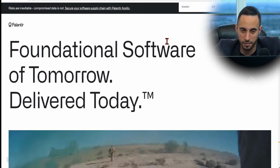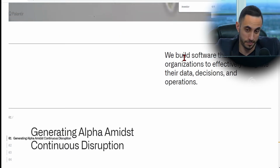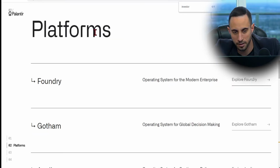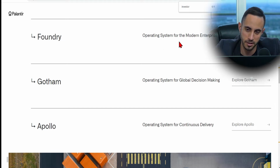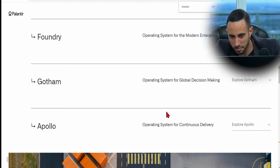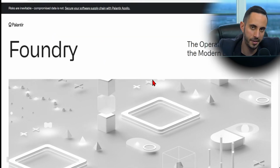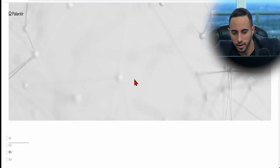So Palantir.com: foundational software of tomorrow, delivered today. What do they do? We build software that empowers organizations to effectively integrate their data, decisions, and operations, generating alpha amid continuous disruption. So they've got three platforms, that is Foundry, Gotham, and Apollo. Foundry is an operating system for the modern enterprise. Gotham is an operating system for global decision making, and Apollo is an operating system for continuous delivery. So let's look a little bit deeper into these actual programs, because I couldn't find the investor presentation, but there is a presentation of their most recent quarterly earnings, which we will quickly go over.